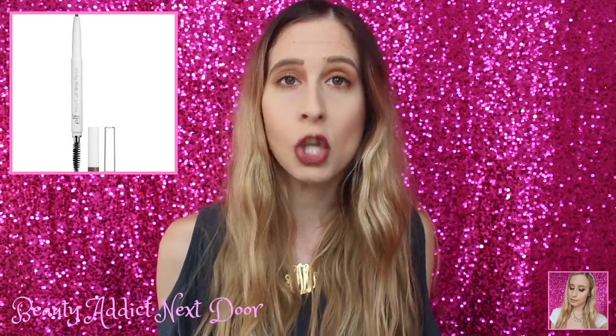I also asked for another e.l.f. Instant Brow Pencil in Taupe. I go through brow pencils quite frequently, and that's going to be my go-to, so I'm sure I'm going to need another one soon.